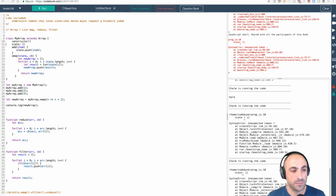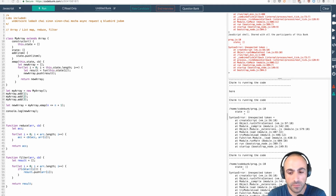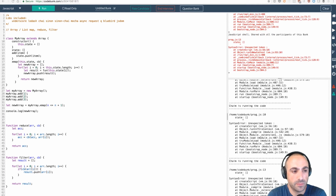Constructor. And just do this.state is going to be equal to an empty array. And then over here, I just got to switch this to be this dot. And then over here, just switch this to this dot. And then same thing here, switch this to this dot. Once more, and I didn't get rid of this. Yep.